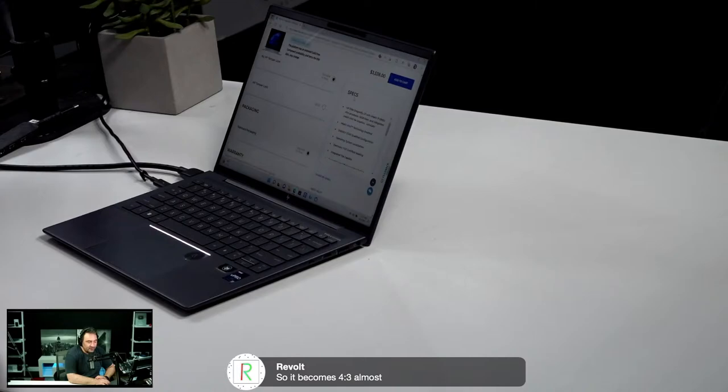So almost becomes 4-3. That's the issue for you. You know, again, not everybody likes it, but again, I like the way that HP is looking at this from a practical standpoint. They like the 3-2. They've used this design language in other laptops that they've released. We've already reviewed some of them, as I mentioned. So 3-2 is going to be great. I'm a big fan of it. I like that we find them in the Surface devices from Microsoft, and I think that's great.